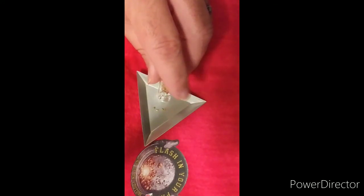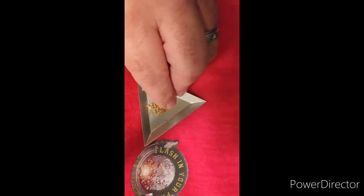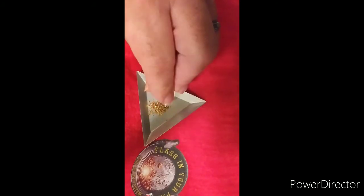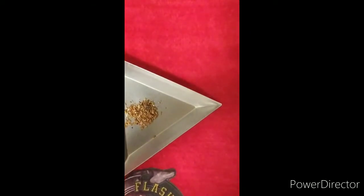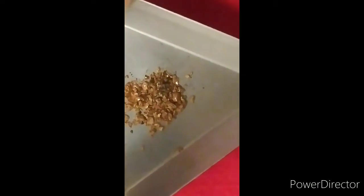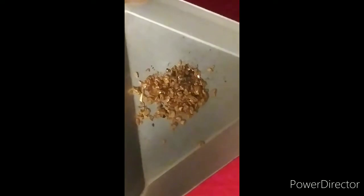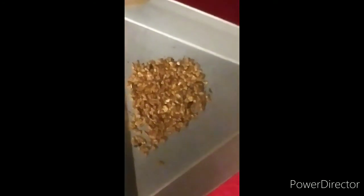Let's see here. Right, there's that shiny. Let me see if I can zoom in, show you guys a little bit more. Let's see here. Let's see, we'll pick it up so you guys can see. Yeah, all that nice gold there. So yep, pretty nice. Awesome. There's some chunkers in there too. I tell you what, there's some pretty good chunkers in there.